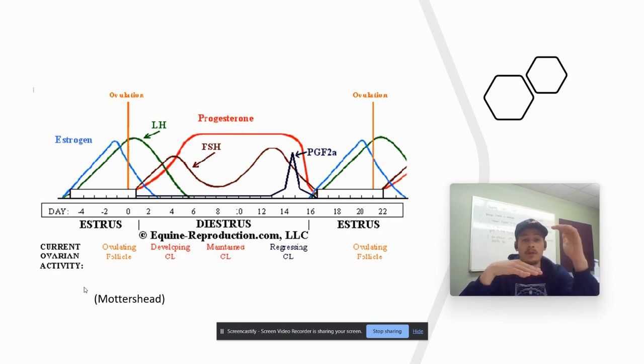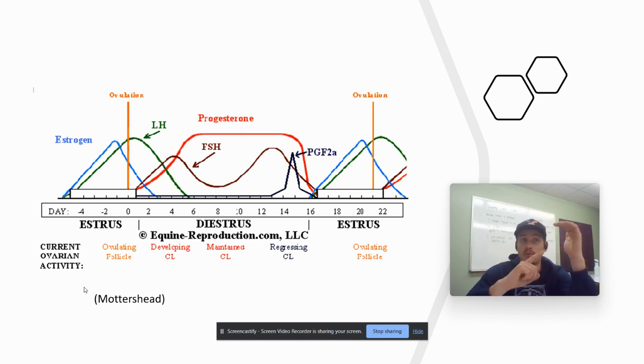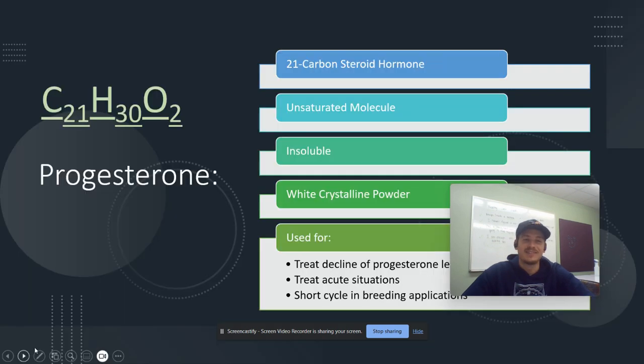progesterone's higher than estrogen, we're in diestrus. When estrogen is higher than progesterone, we're in estrus. So in order to stay in diestrus or out of estrus, if we keep supplementing progesterone to keep the levels higher than estrogen, then we're going to stay in diestrus and out of estrus, and therefore not have a bad mood. So now, progesterone on a chemical level is a 21 carbon steroid hormone.